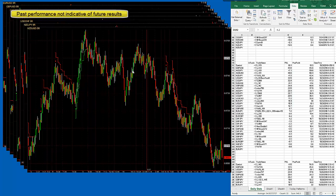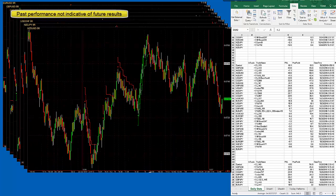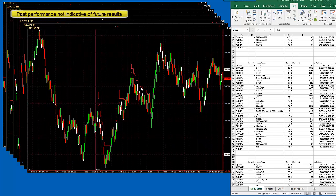All right, so here's just some of the charts during the week. Here's New Zealand dollar. There was about a 4 pip loss here, followed by about a 20 pip win. Previous day, you can see nice 20 pip win here, maybe 8. It lost 2 times in a row, so there's about 20 pips of loss. It got back 5 of them, got back the rest, and it had a nice win there.